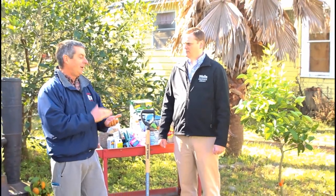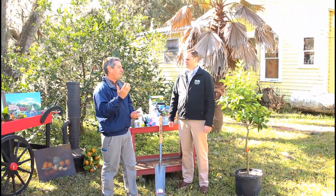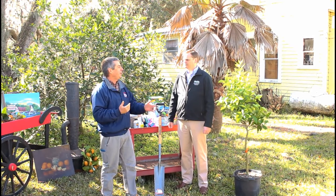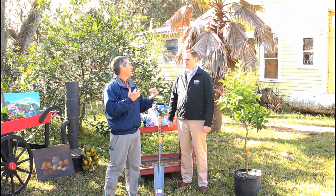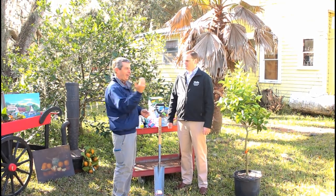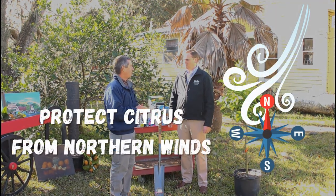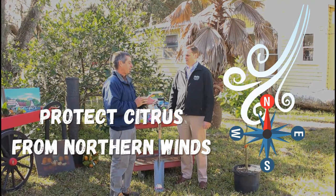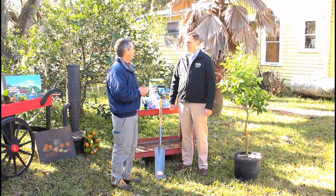So full sun. Also think about the weather. So if you have a citrus tree, you want a little bit of protection from the northerly winds. So if you put them on the south side of your house, or if you have a hedge, just any type of protection from the north wind or the weather. So that gives it a little more protection.